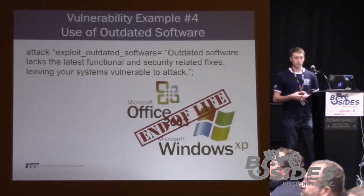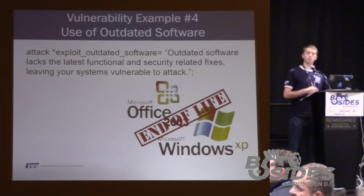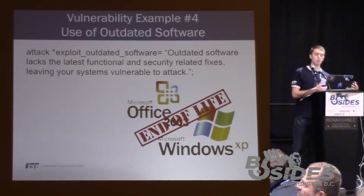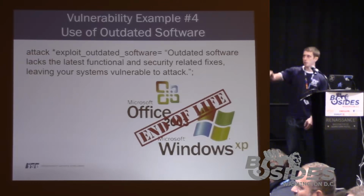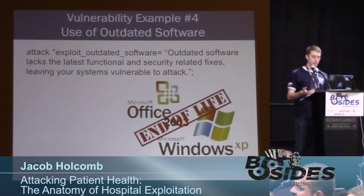The next vulnerability we're going to discuss is the use of outdated software. In a lot of cases, the severity of this issue could be on opposite ends of the spectrum, right? You could have a simple information disclosure that may be rated as low severity, or you could have a vulnerability that leads to remote code execution that would be rated as critical severity. So when you see this classification of use of outdated software, the end result could be disastrous, or it could be fairly benign.